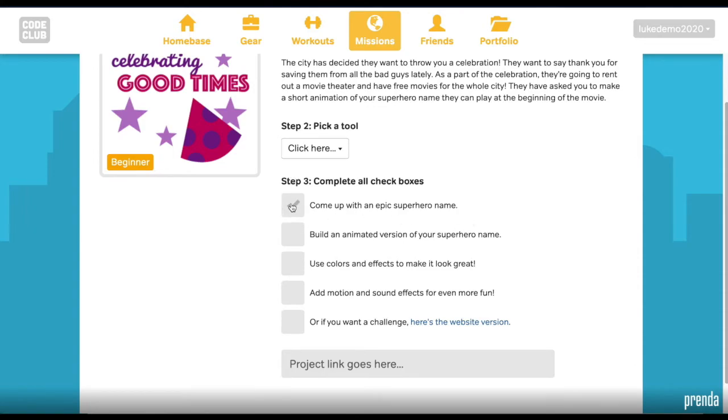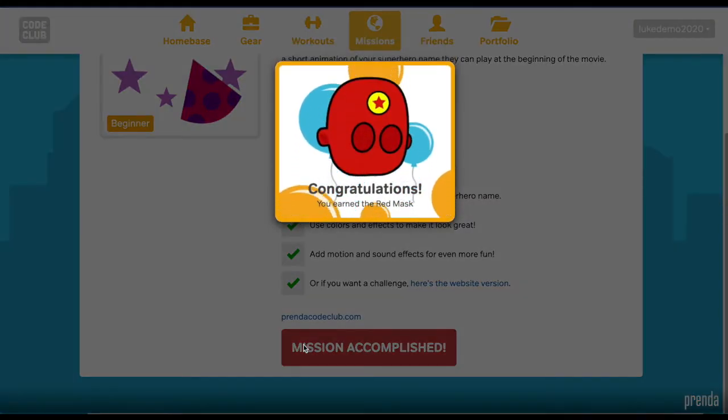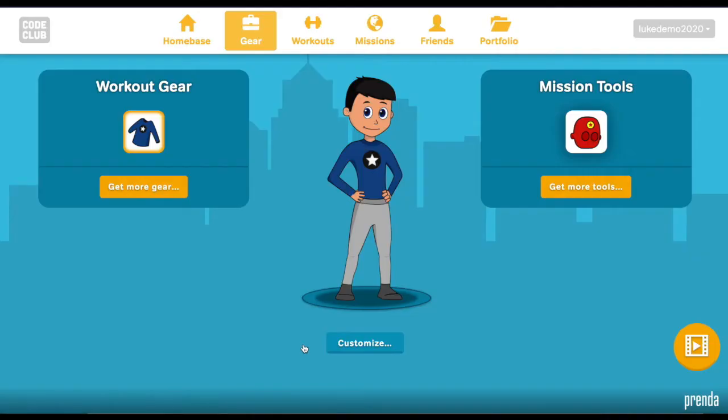The coders will work on their project, and they get to use their own creativity and ingenuity and build something really cool. We're big believers in project-based learning at Prenda. They'll check off the checkboxes as they go. They'll copy and paste their project link here, and they'll click the done button to receive their reward. All rewards from the missions go on the right side of the page.